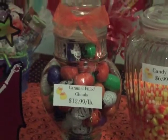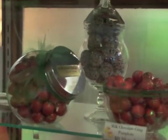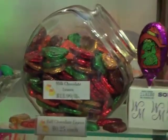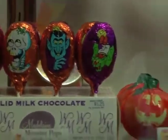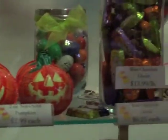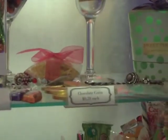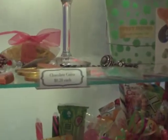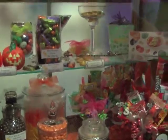And then if you go up to the top shelf, there's the milk chocolate crisp pumpkins again. And then the caramels. And then we've got little milk chocolate-shaped leaves, and milk chocolate pops, little pumpkins, and then little mini chocolate ghosts. So we've got all kinds of things for Halloween and fall, and we've also got our candy bouquets. We do those all year round, so you can special order one, or you can just come in and pick one up that's already been made.